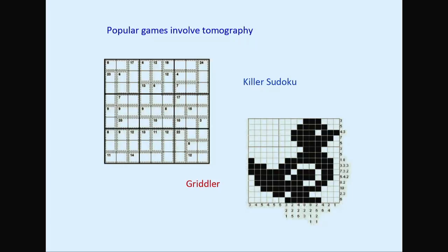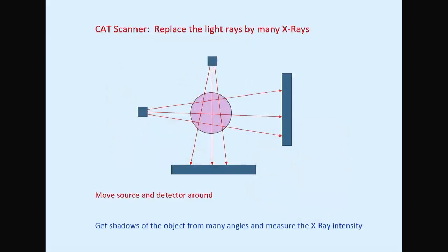And Gridler, which is one of my favourite games, where you're given information how many black squares there are, how many black squares there are this way, and you have to put that information together to give a picture. And I strongly recommend having a go at Gridlers. They're very, very addictive and great fun to do. Now let's get back to some medicine.